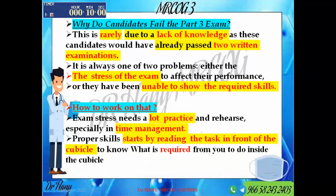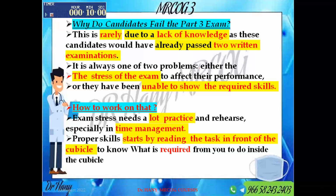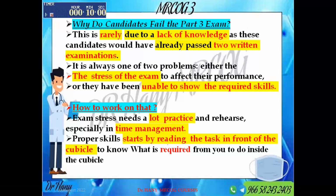Proper skills start by reading the task in front of the cubicle. If you didn't read the task and didn't understand what is required from you, you will go inside and say something else. Sometimes there will be no information gathering, and you will lose about 4 to 5 minutes collecting information without any marks. It is not requested or required from you. You don't have an instruction to take a history, and you go inside and take a history without gaining any benefit, because you didn't read the instruction outside properly.